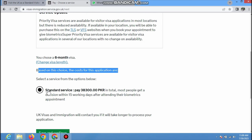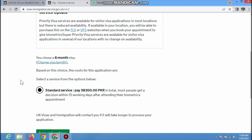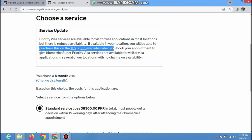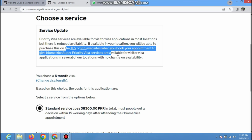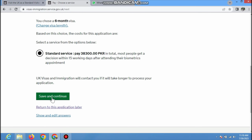So here you can see, based on your choice, for the standard service, we have to pay 38,300 Pakistani rupees. That is equal to £100 on the given date I am applying. So they are saying, if we want the priority services, you can read this. If we want priority visa services, first of all, we have to book the appointment of the biometric. During the appointment of the biometric, we can change this standard visa service to the priority visa or the super priority visa services. Unfortunately, there is no super priority visa service in Pakistan, so you can only get the priority visa.